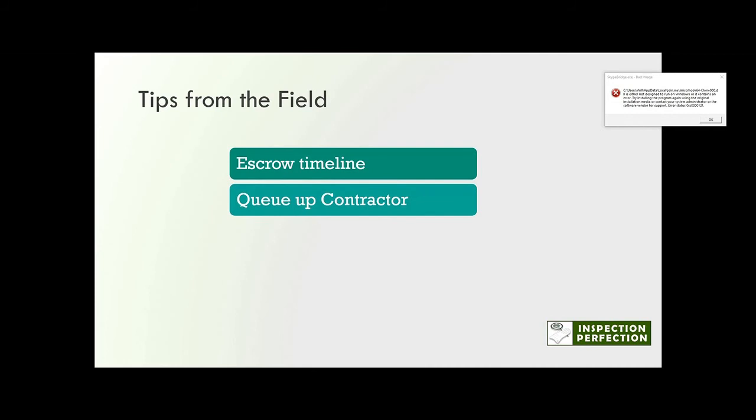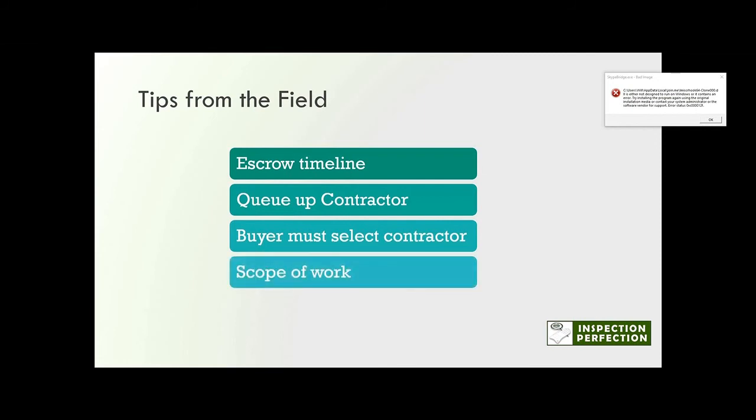Get your contractor on board, get your buyer to really get that selected and queue that up. I'm happy to talk to the contractors so they understand how the cash flow works. That's really important from a contractor's perspective. As I mentioned, the buyer must be selecting the contractor. Start putting together the scope of work.